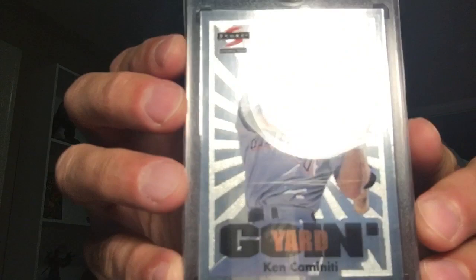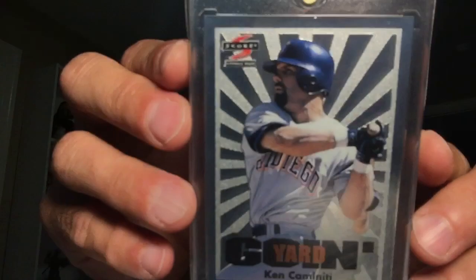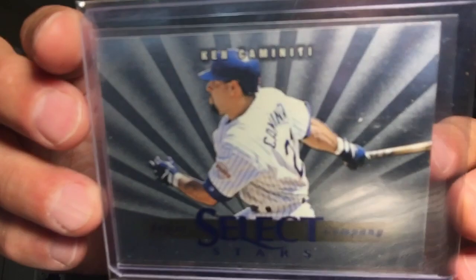Love Pacific, as you guys know. Here is a deceptively hard card to find, the Score Reserve Collection. If you can find your player, I would recommend it. These cards are hard to get a hold of. Here is the Select Company from 97. Like these as well. Not as hard to find, but very cool and similar in style.